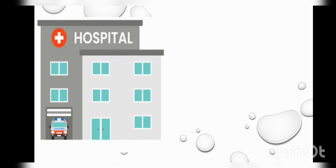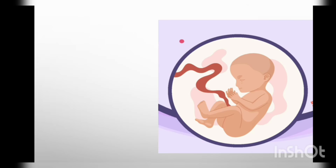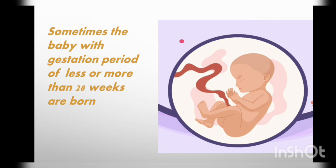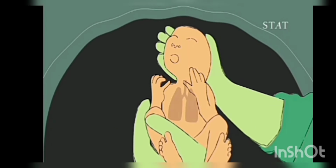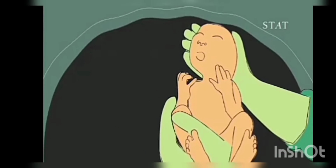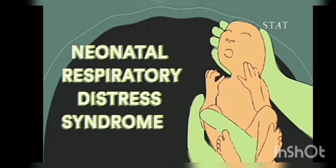In hospitals around the world, thousands of cows and pigs are saving babies' lives. Sometimes babies are born with a gestation period of less than 28 weeks. These babies are called premature babies. Many premature babies are born with underdeveloped lungs. This often leads to a condition called neonatal respiratory distress syndrome.